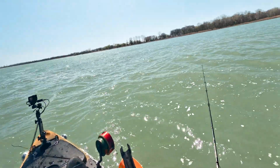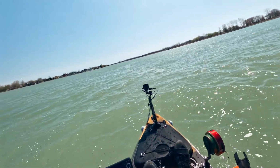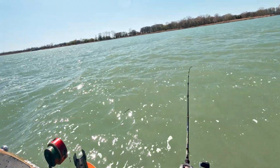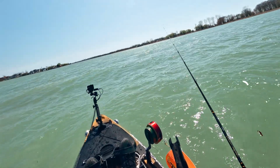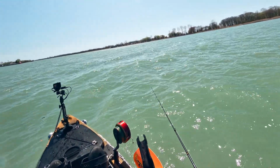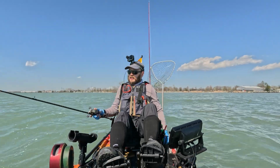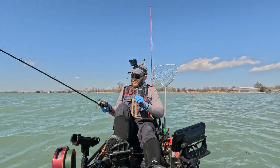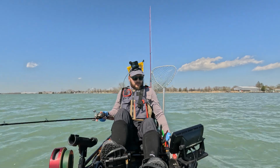Well, I'm pretty close to the drop off. I'm going to point out a little bit. That should take me in right over the drop off. Left-handed bait caster would be real nice right about now. Unfortunately, when I was spending all my money on the rods, I didn't know that left-handed bait casters existed. This would be real nice. Oh well. Be able to reel on the left side instead of having to hand the rod over.